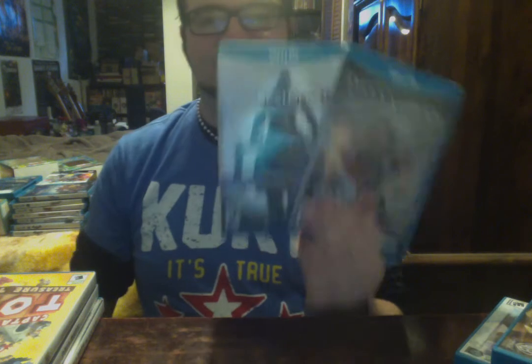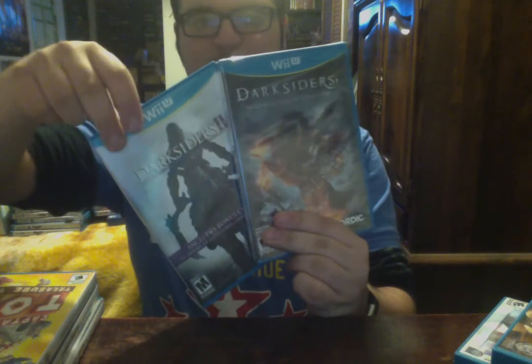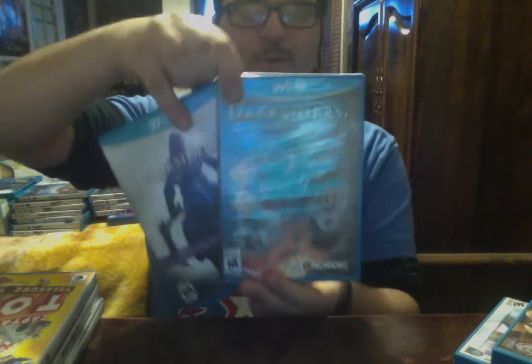The two Darksiders games, which I'm really glad to have. You might not realize this, but this game came out close to the Wii U's launch, and then this game, the Warmastered Edition, that's what it's called, right? Warmastered just came out a couple months ago, like less than a year ago, and it's going to be one of the last retail Wii U games, I'm pretty sure. But good for them. Darksiders is a great kind of Zelda clone series.